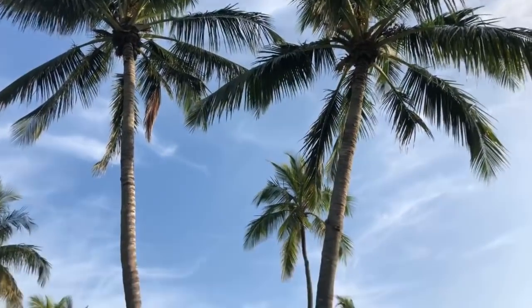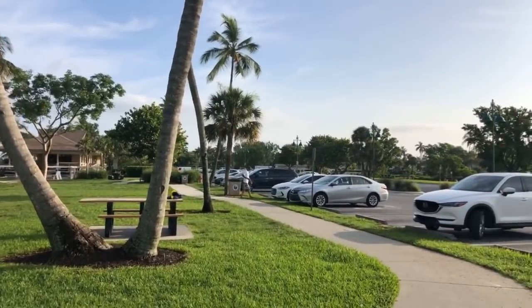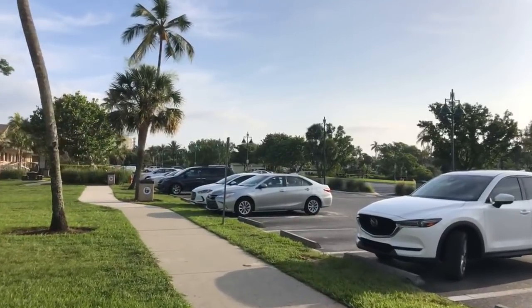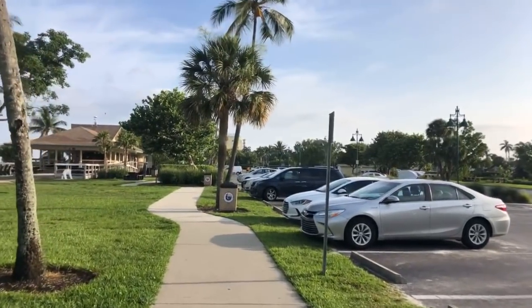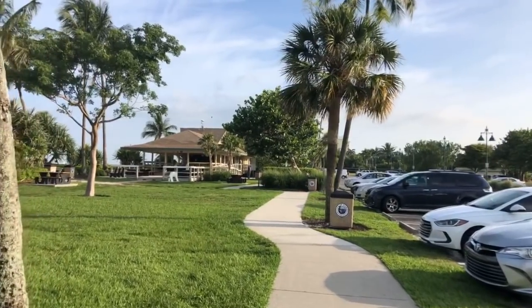I know a lot of you watching follow along with me in the mornings for my morning walks up at Del Norwiggins Pass State Park in North Naples. That's a whole different kind of beach up there. That is a state park. They don't do anything much to preserve the park, whereas here it's very well manicured.